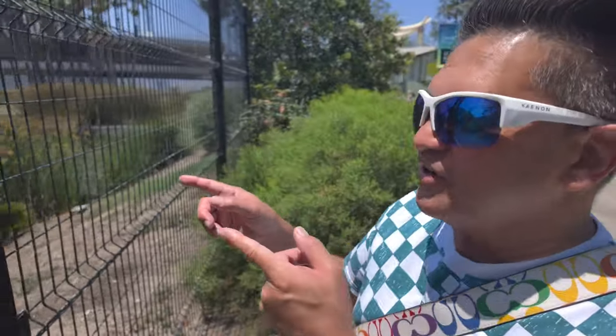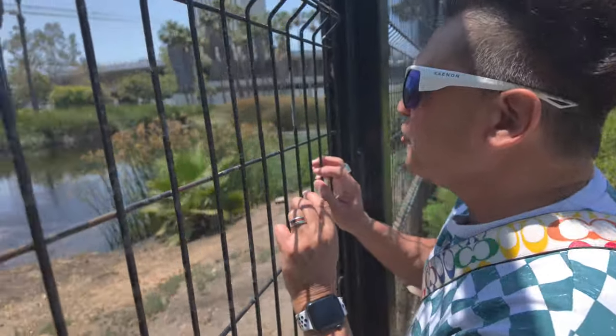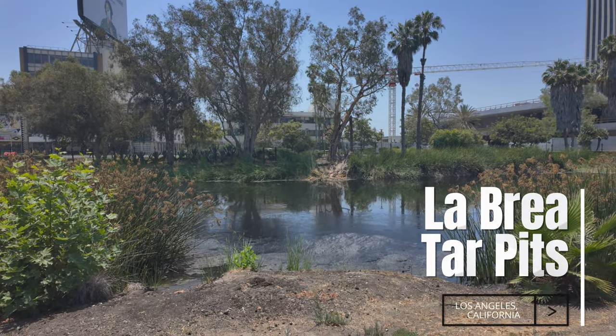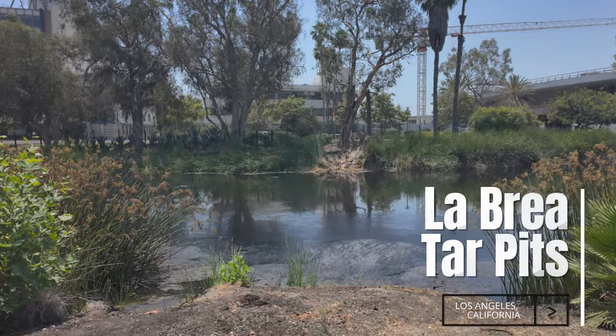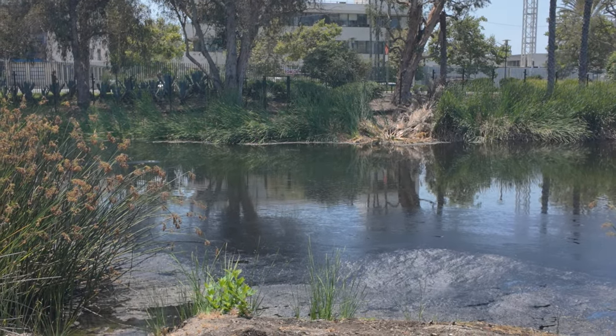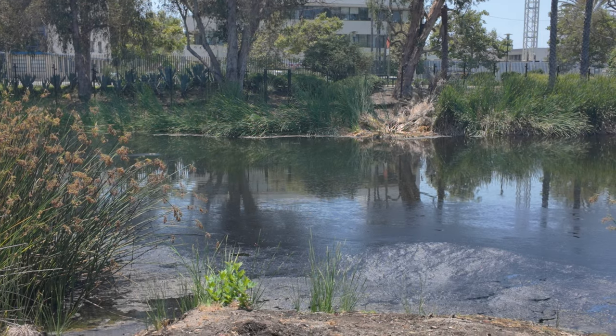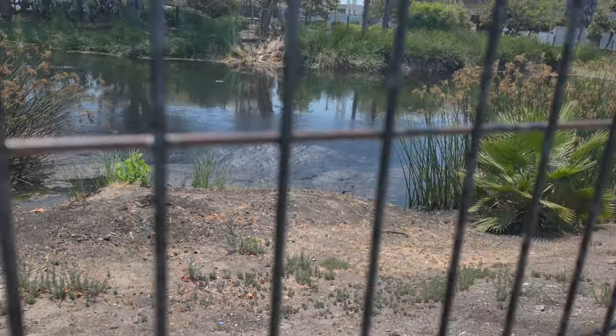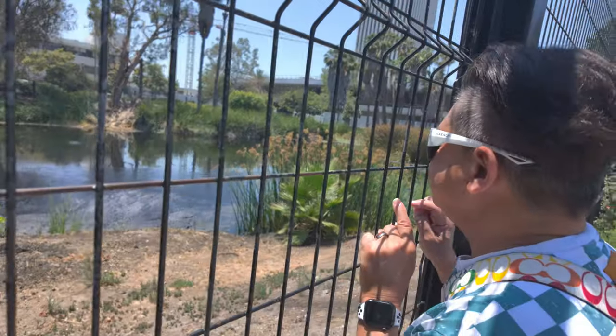Take a look at this tar here. You can see it bubbling from the bottom, these bubbles coming up to the surface. And you can smell the tar. Around it they have all these weeds, and it really looks kind of neat, kind of pictures the way it was thousands and thousands of years ago, probably millions of years ago. Wow.